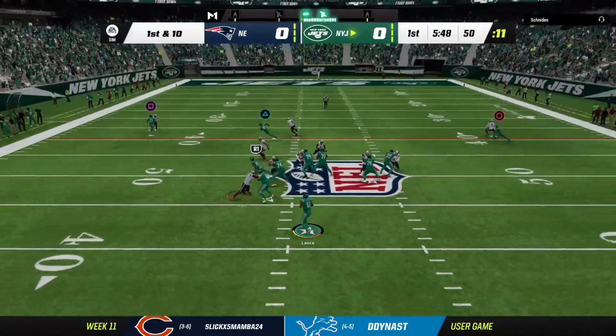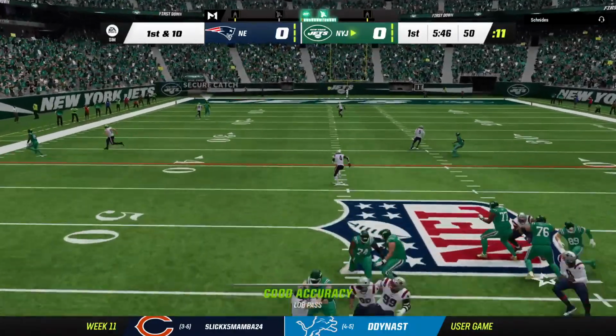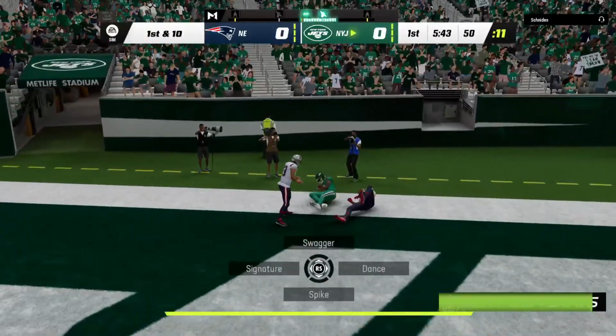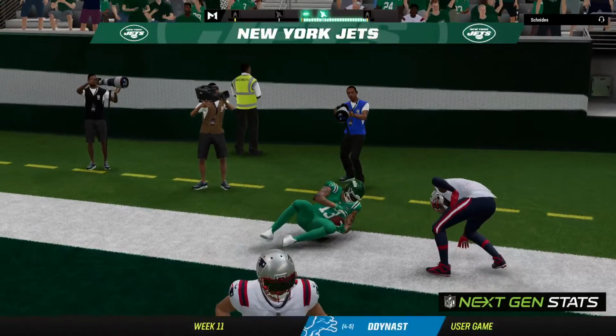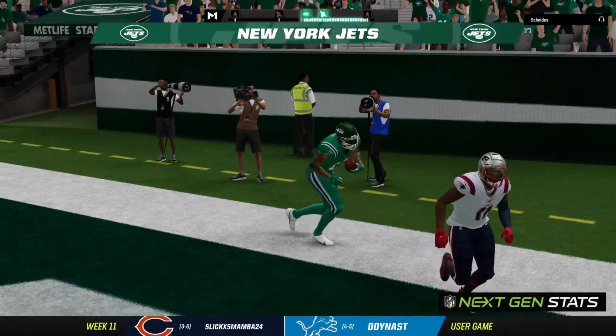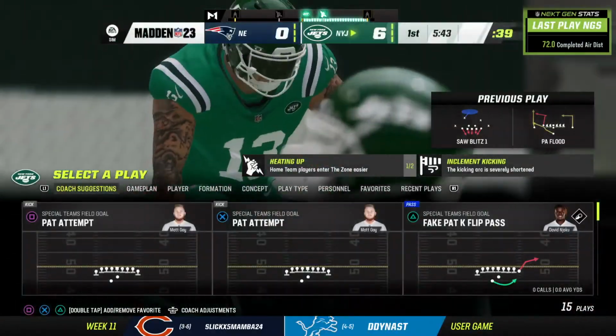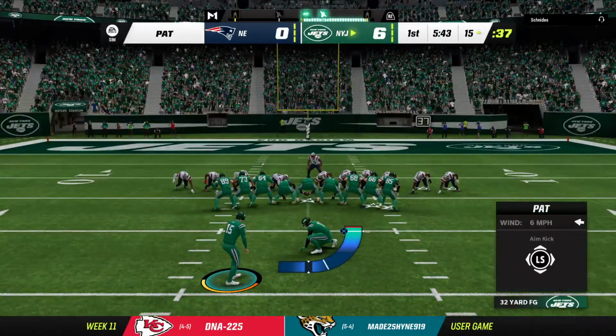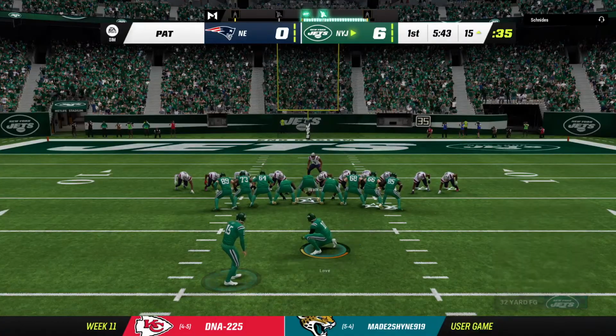They fake the handoff, now Lance. Oh, he's thinking end zone for Evans. And this will be caught in the end zone. Touchdown, Jets. Well, you've got to like that start on both sides of the football. You force the 3 and out, and then you score on your first drive.